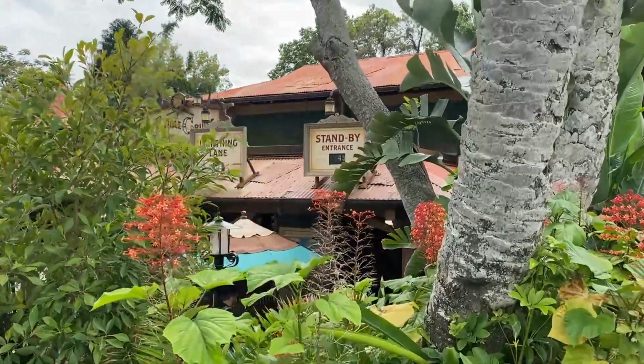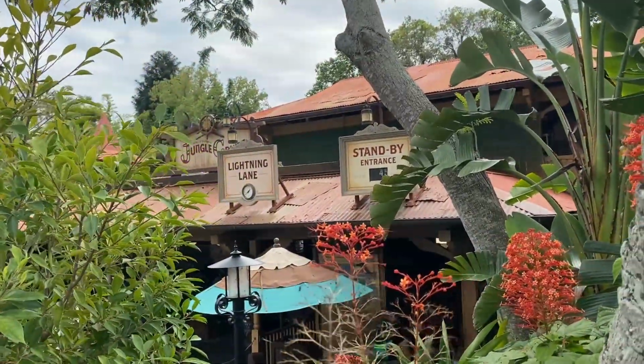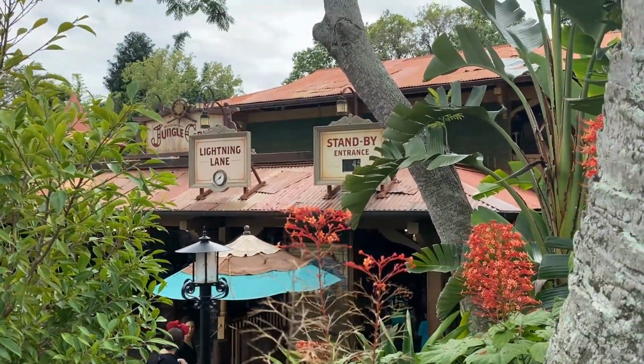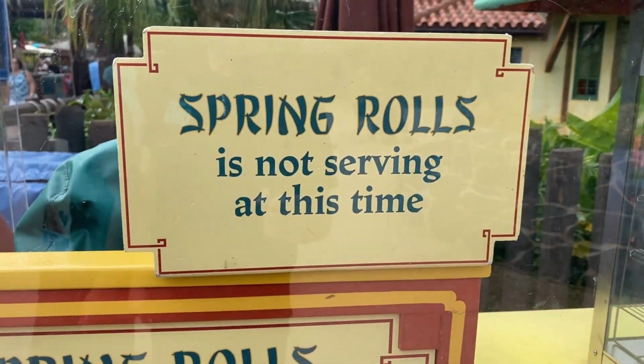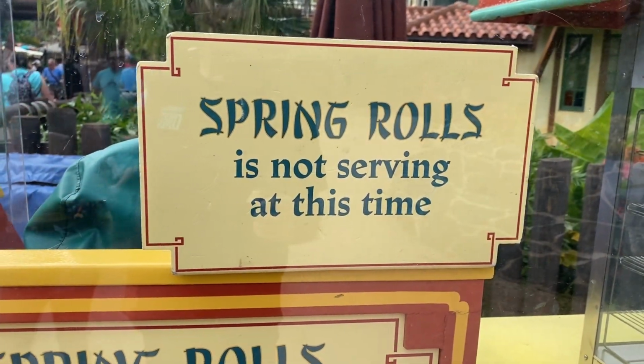Ooh, Jungle Cruise. 45-minute wait. It's a little long. So what do you all think about the Jungle Cruise ride? Is it worth a 45-minute wait? I mean, I don't know, maybe for some people. I don't know that I would wait 45 minutes for the Jungle Cruise. I know the movie just came out, so maybe that's why it's a little bit longer wait than it used to be, but I don't know. Tell me what you think. Just in case you were curious, spring rolls are not serving at this time.